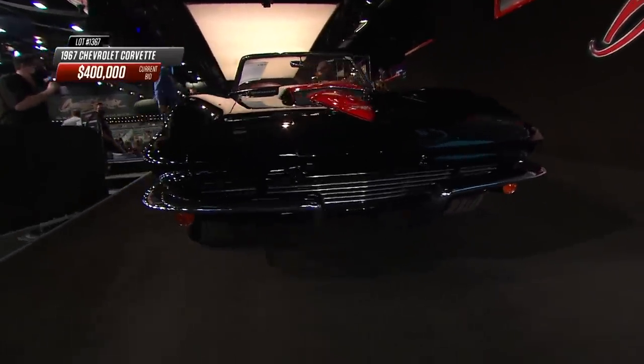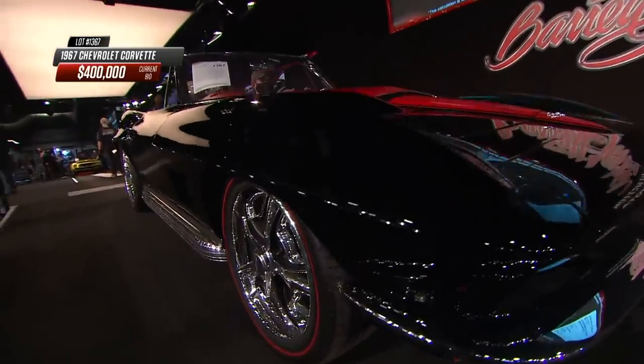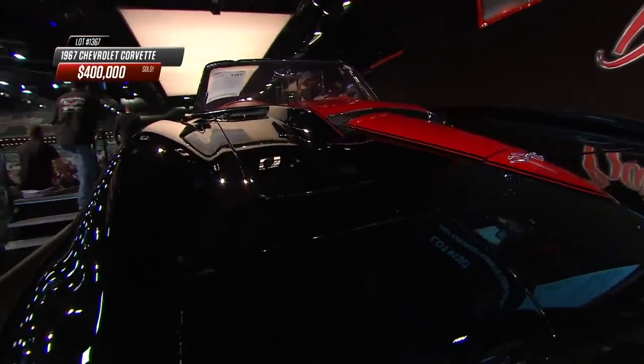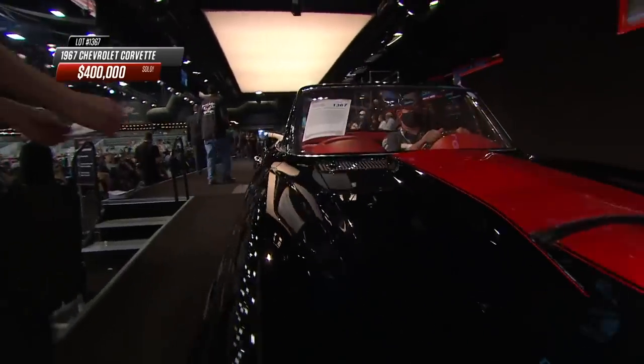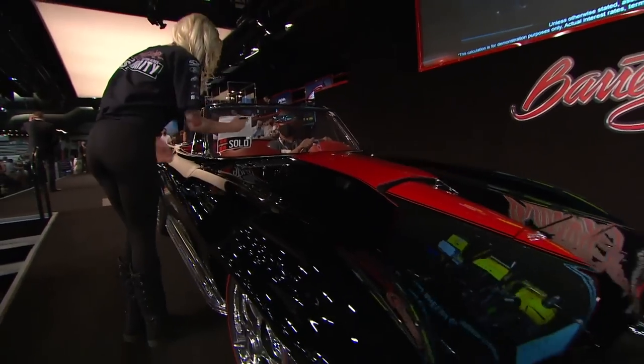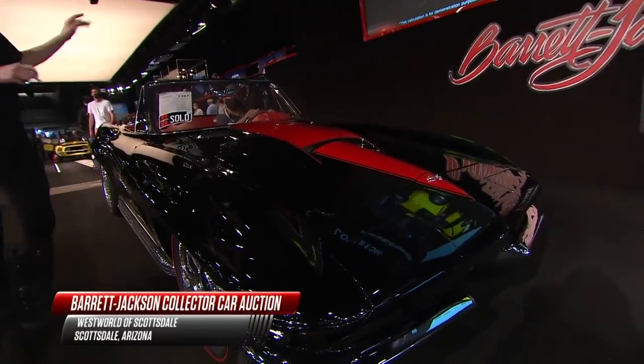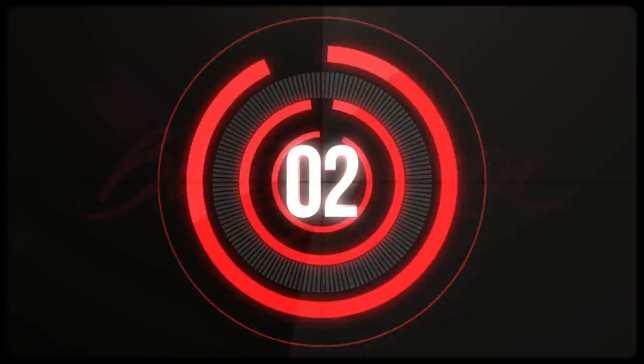Massive Wilwood disc brakes all the way around. Coil over suspension in the back with four links. Oh boy, $400,000. Our second such sale, first in the retail category. And that is our number three sale of the day and number five of the auction.